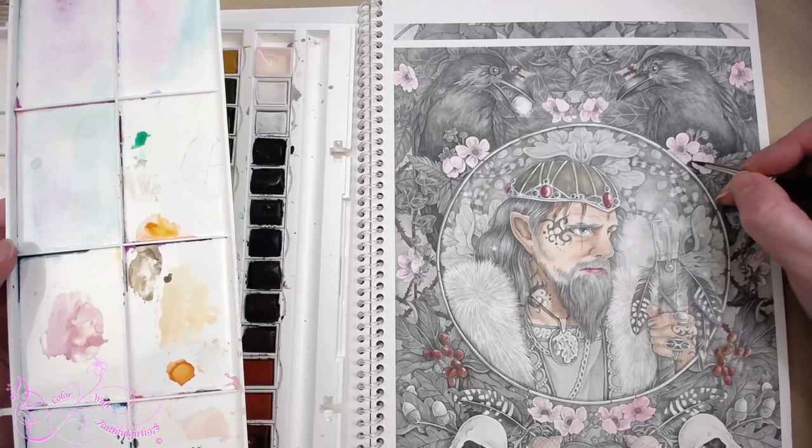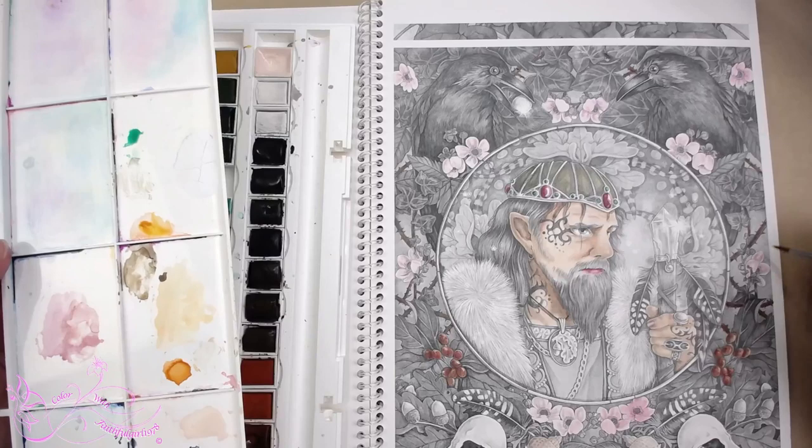There's a couple of stems through here. I'm just going to go and find those.